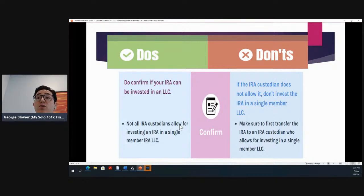Note that not all self-directed IRA custodians allow this. Some self-directed IRA custodians require that they hold the money. So you might be able to invest in a promissory note, but you're not going to be able to do that with checkbook control. On the don't side of the slide, if the IRA custodian does not allow it, don't invest your IRA in a single member LLC. This is likely going to be reported by the custodian as a taxable distribution. They may not, of course, allow you to do that. So you would first need to transfer the money over to a custodian that's going to allow you to invest in a single member LLC.